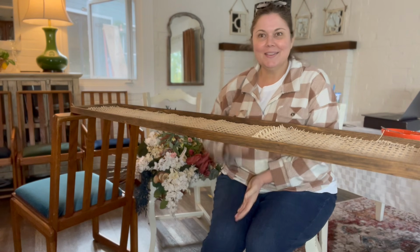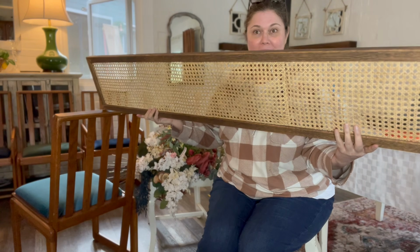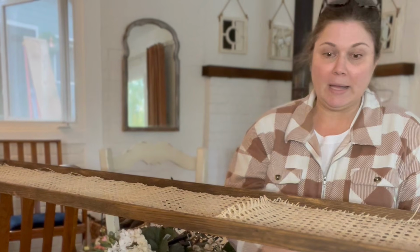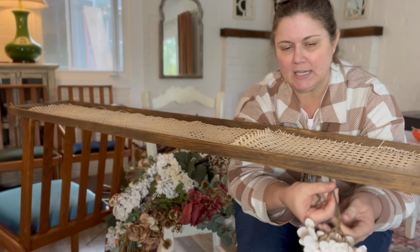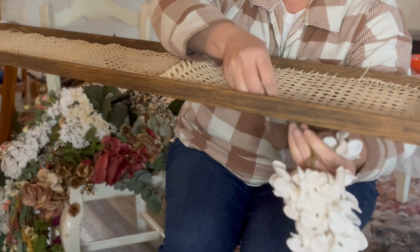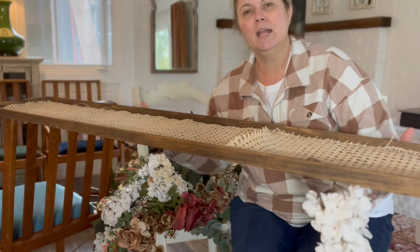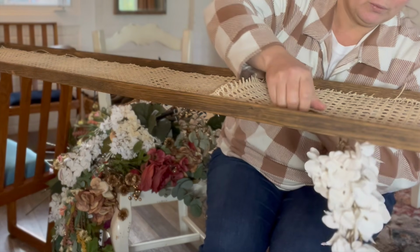Okay, so what in the world am I up to? Here I have got my screen, essentially, or shelf. What we're gonna do is build some wonderful drama down here. Essentially, I'm gonna start right here so you can see. I'm just going to bring it up through the cane webbing. I want it pretty close right here. And then I'm just gonna tuck that end piece right down there. And there I've got a little floral piece anchored right in there.